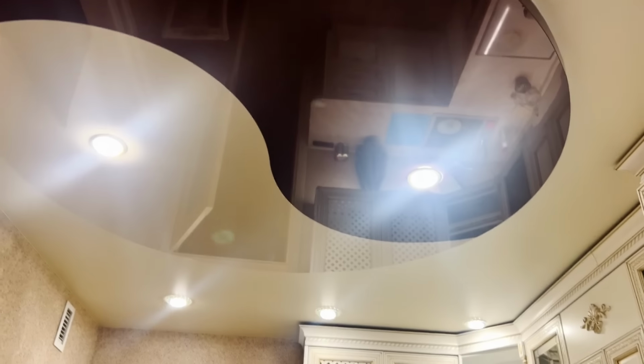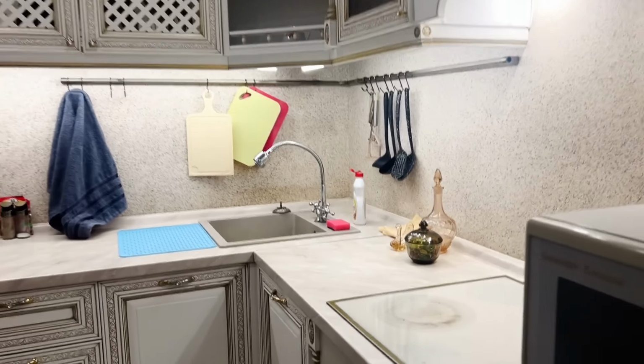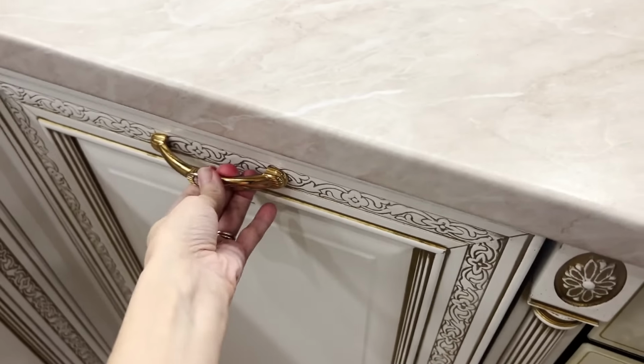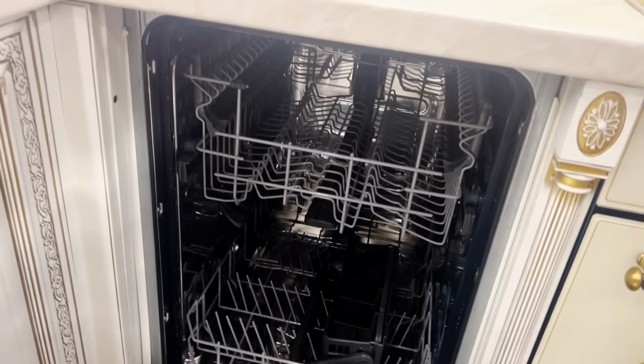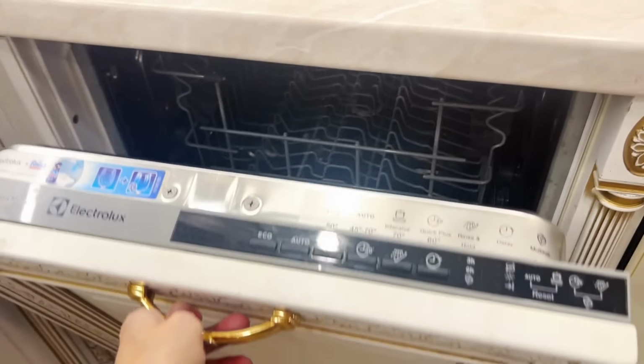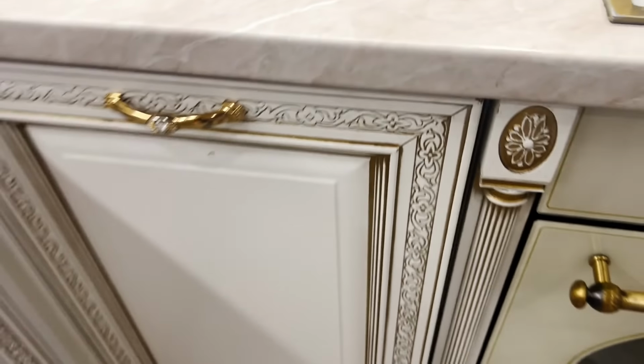I almost forgot to show you guys the ceiling in the kitchen. Russian homes I see very often have these really wild ceilings, but they're so cool. I love them. I love how unique and creative they are here. I also wanted to show you guys that they have this little tiny dishwasher here, and I usually don't see dishwashers in Russia, but they actually have one in this apartment.